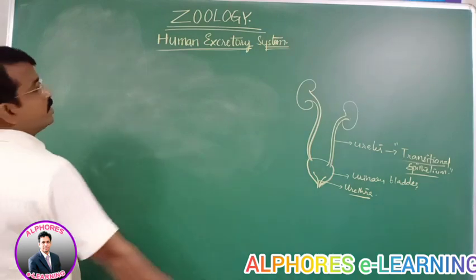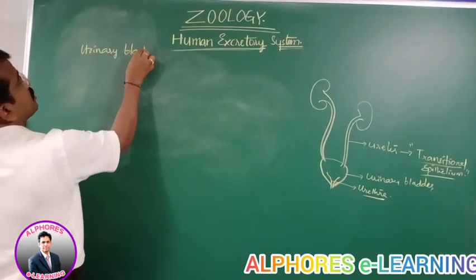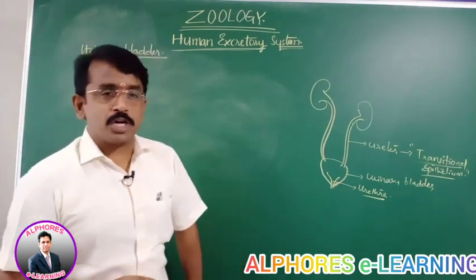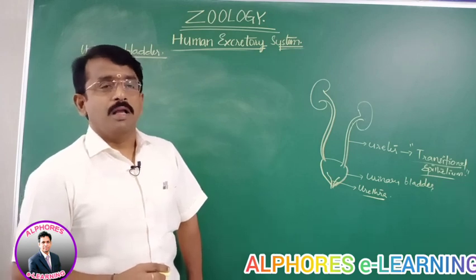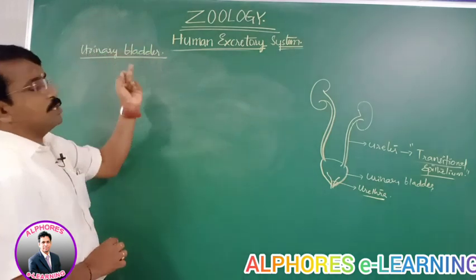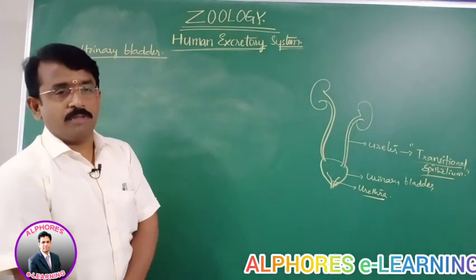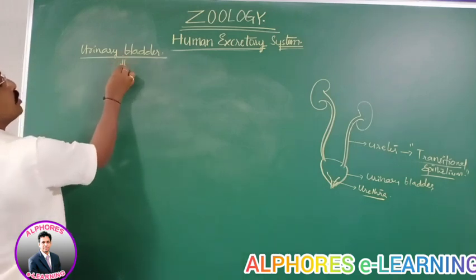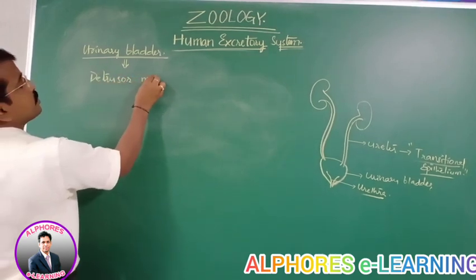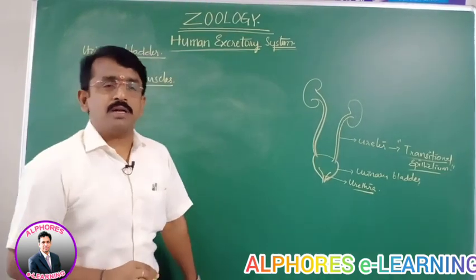Now we'll go and discuss the urinary bladder. The urinary bladder is the part where the urine is temporarily stored. It is almost pear-shaped and highly muscular. This urinary bladder is muscular, that is, it has muscles named the detrusor muscles. These detrusor muscles include longitudinal and circular muscles.